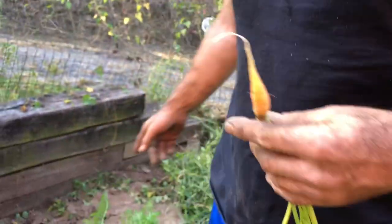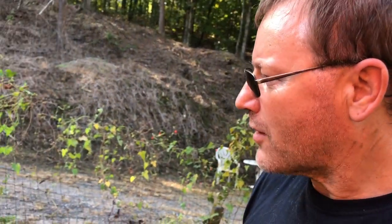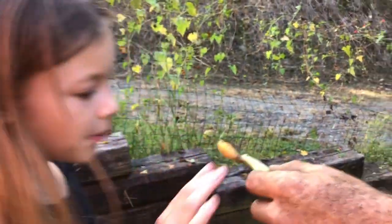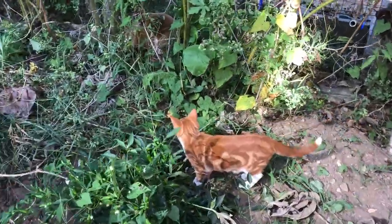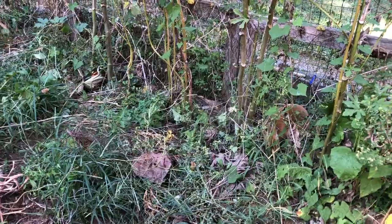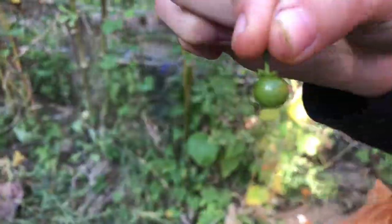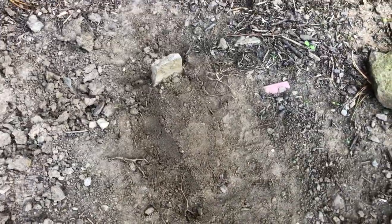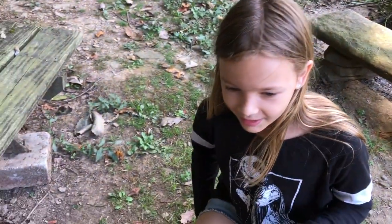See, it may have something to do with, we might have planted them too close together. Let's see what they taste like. Is it good? Just like a carrot. That's what I do whenever they catch things and I can't save it.